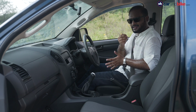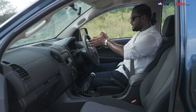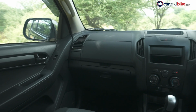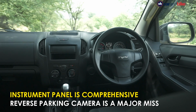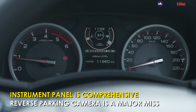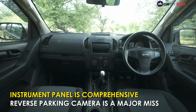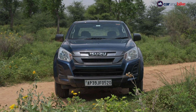But the good part is that there are basic features like 4 power windows, and even the instrument cluster is the same that you have seen in the V-Cross before. Yes, the instrument panel is comprehensive and does give you all the information you need on the go. But I really felt the need of that screen for the reverse parking camera. Parking this mammoth at tight spots can get on your nerves.